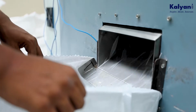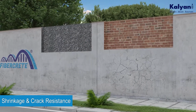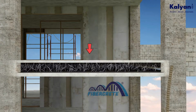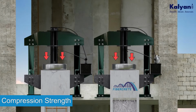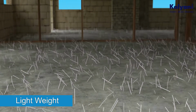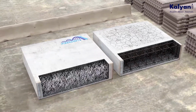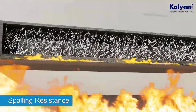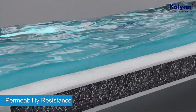pellet to fibers. FIBERCRETE is known for shrinkage and crack resistance, increased flexural toughness, increased compression strength, lightweight, 3D reinforcement, spalling resistance, permeability resistance.